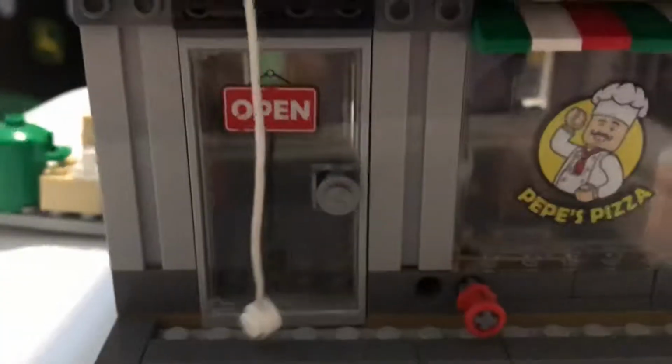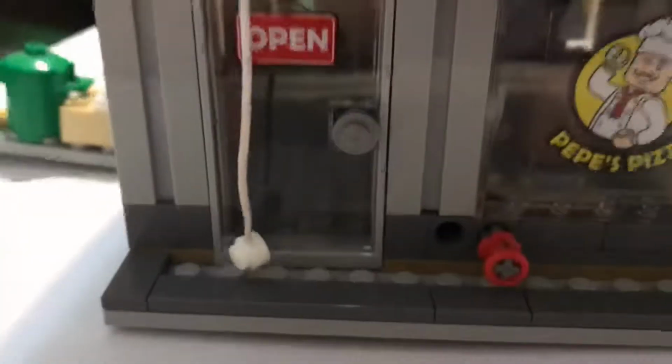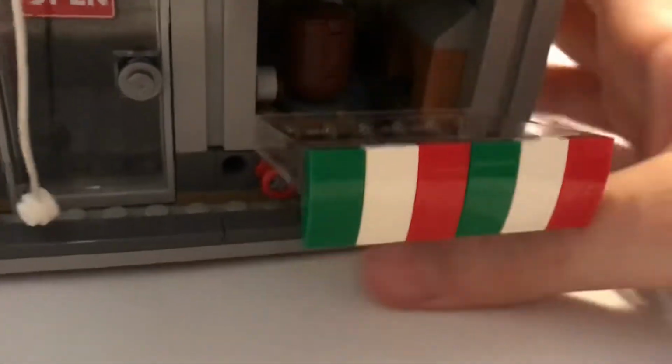But, I'm just going to be showing you. So, I'm going to start from this side. Thank you. I'm going to start from the bottom. Alright, so here's the bottom. It's technically just a pizza store. And, see this window right here? Put that, the window pops out. Just like if I'm having a fight.